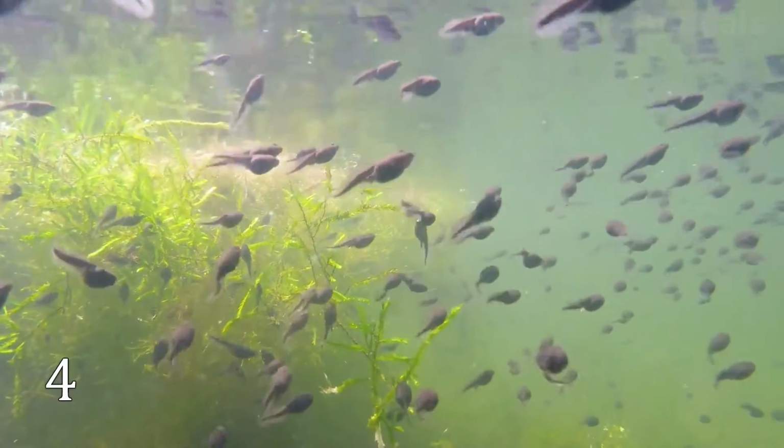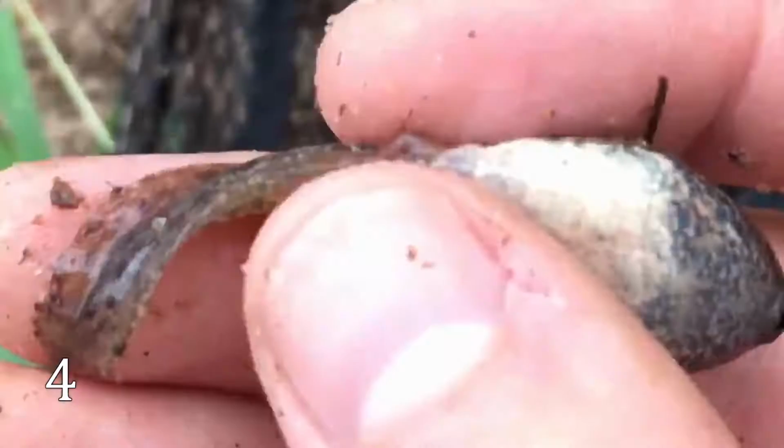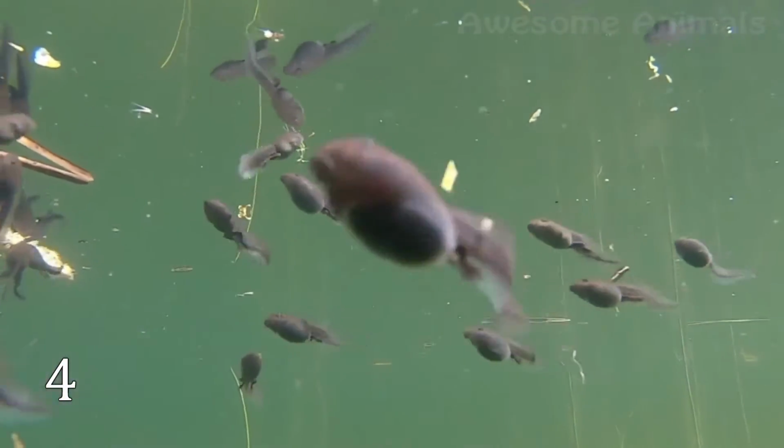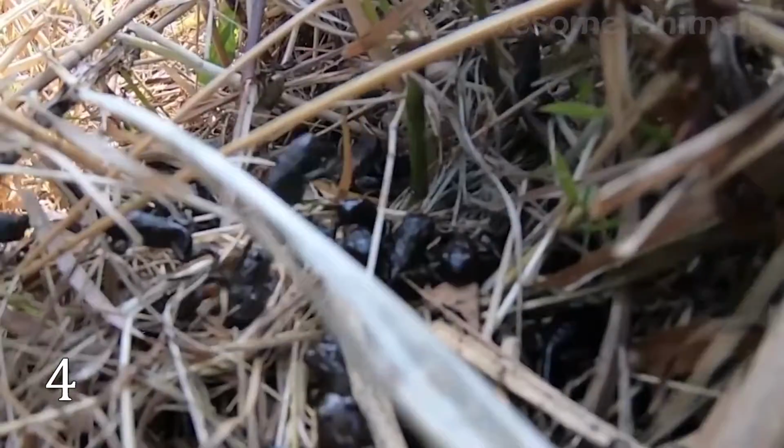Secondly, tadpoles have tails and fins to help them swim. As for frogs, they have arms and legs for that. Tadpoles never leave water pools until they grow all that necessary stuff for hanging out on land.